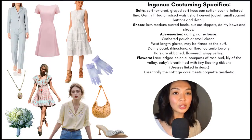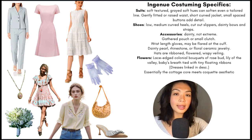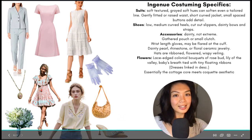All right, so let's get into some ingenue costuming specifics. McJimsey offered a paragraph about softening even the most tailored items like suits for the ingenue using soft textures, gray or soft hues, and details like a gently fitted or raised waist, short curved jackets, and small spaced buttons. And I think this is a great example of that. Shoes are best kept low or medium in heel, with a curved heel being ideal. Cutout slippers, dainty bows, and straps are also lovely. You can see on the bottom, very Marie Antoinette.